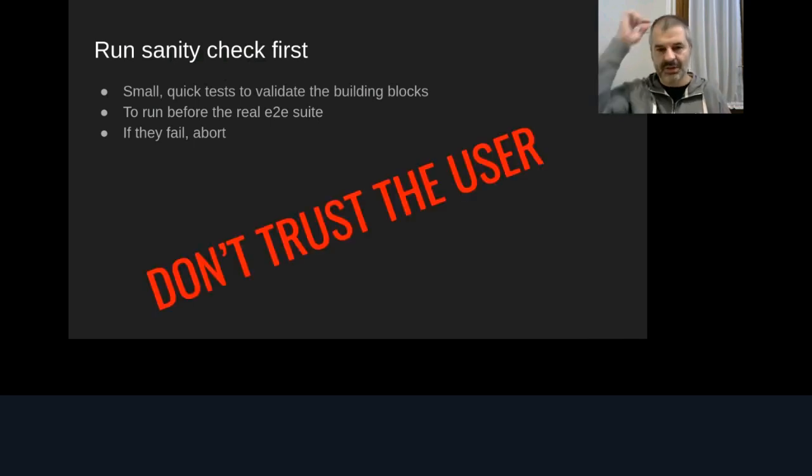This is because you should not trust the user. They may say, yeah, I installed it properly, I upgraded to the right version, the services are running, whatever. You want to be sure that this is true. And this is because you want to do this preliminary validation that will save you a lot of time.